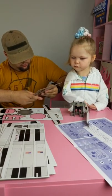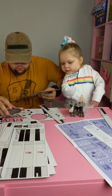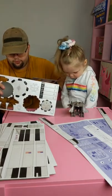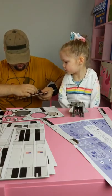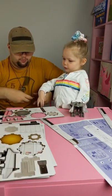Donna wants to know how tall you are, Anna. I'm 43 inches. I think it's like 43.5. It might be 44 now. I haven't measured her in a little bit. I'm pretty sure it's this one. Anna clearly loves her Uncle Austin. Yeah. Here. You can put that over there.